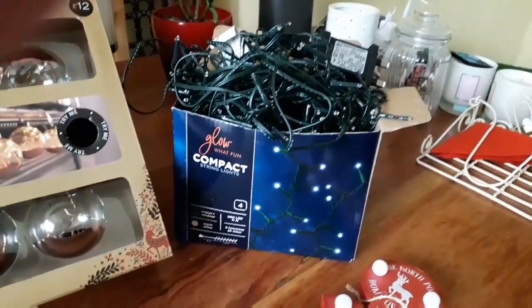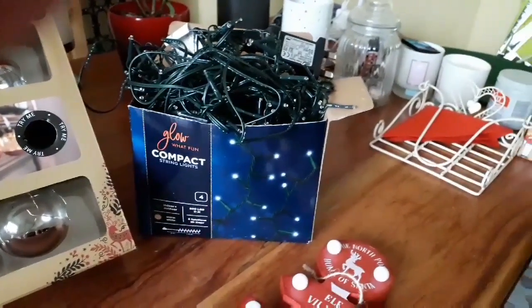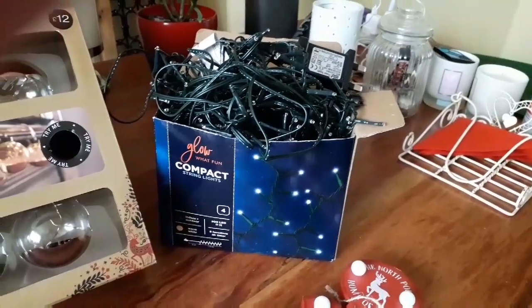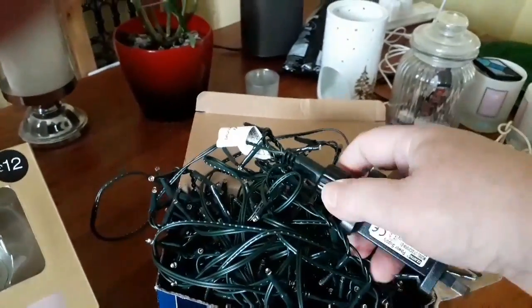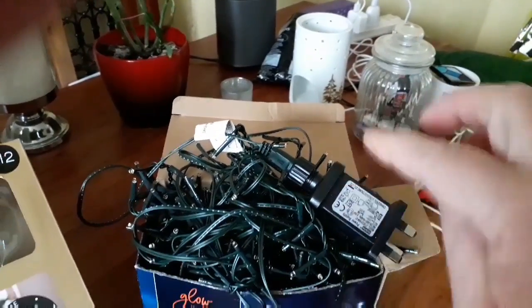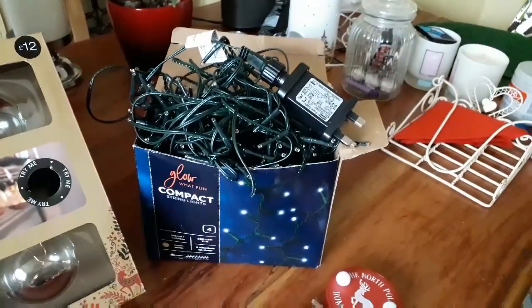Ignore all this stuff over here. That is what I've had to move over to show you this. I have plugged them in. They don't seem to be working, but in this plug here, this actually unscrews, and it looks like one of the pins inside is bent over. So I'm going to get hubby to have a look at that. So I'll let you know what happens with those, whether they work or not.